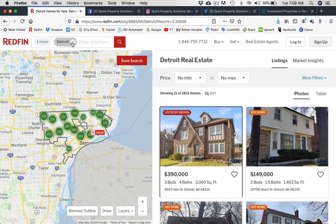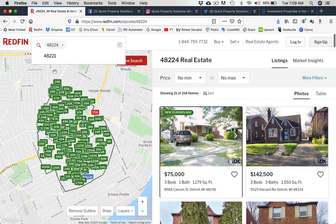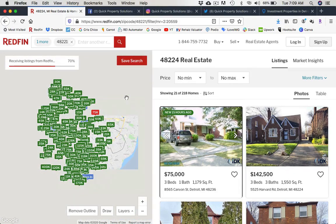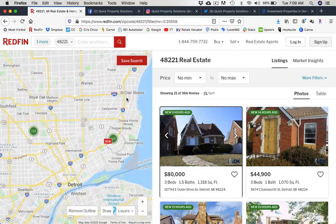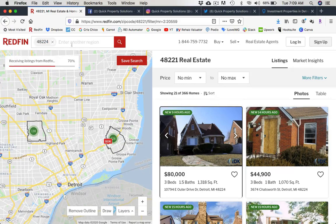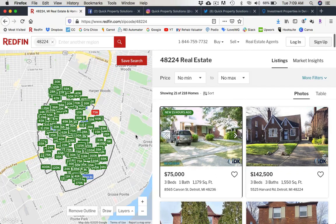Yeah, see, or actually, you know what, you could do two zip codes, let's say 48221. I've never done that before, but yeah, you could do two zip codes at once, and you could kind of see the proximity they are from each other, which I think is kind of cool. So let's zoom in and see why I like using this interface.